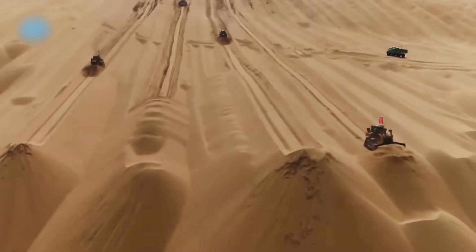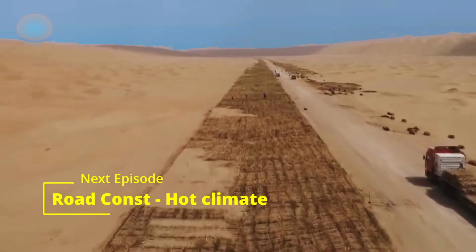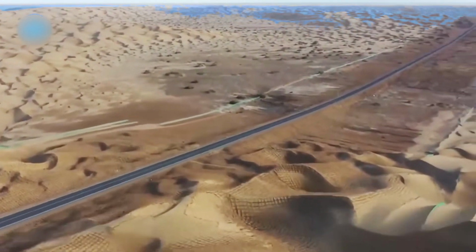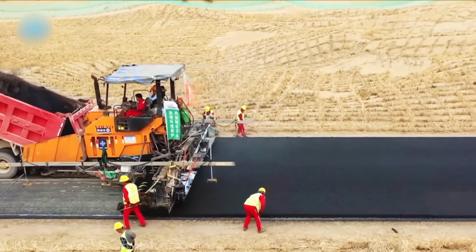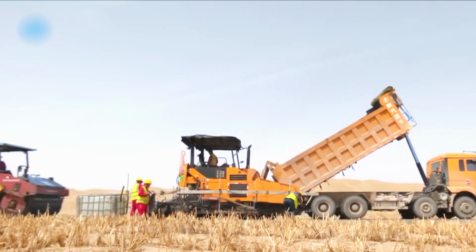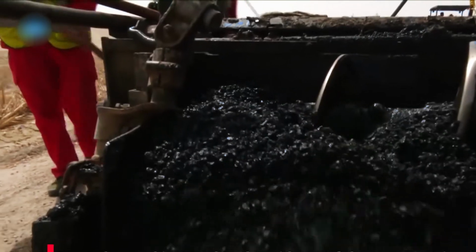Next, we turn to the other extreme: desert heat, UV radiation, and melting asphalt. In our next episode, you'll discover how engineers battle thermal cracking, material softening, and how road surfaces are designed to withstand scorching climates around the world. Stay tuned, and let's explore how roads are built to beat the blazing sun.